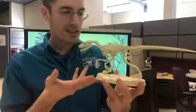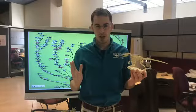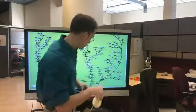So a bunch of scientists got together and were looking at these different criteria we use to phylogenetically divide dinosaurs up into these different classifications. And what they found was really exciting, and where they chose to look was even more exciting.